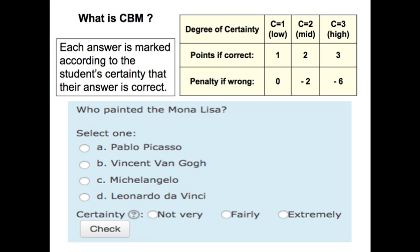Here's a real easy example. We have a question: who painted the Mona Lisa? Just a low-level type of question. And there are different people listed. You'd choose one, and then you would choose your certainty: I'm not very confident in this answer, I'm fairly confident in this answer, or I'm extremely confident in this answer. Like I said, this is a low-level question. In physics, almost all my questions are entire problems that you have to really work out and figure out.